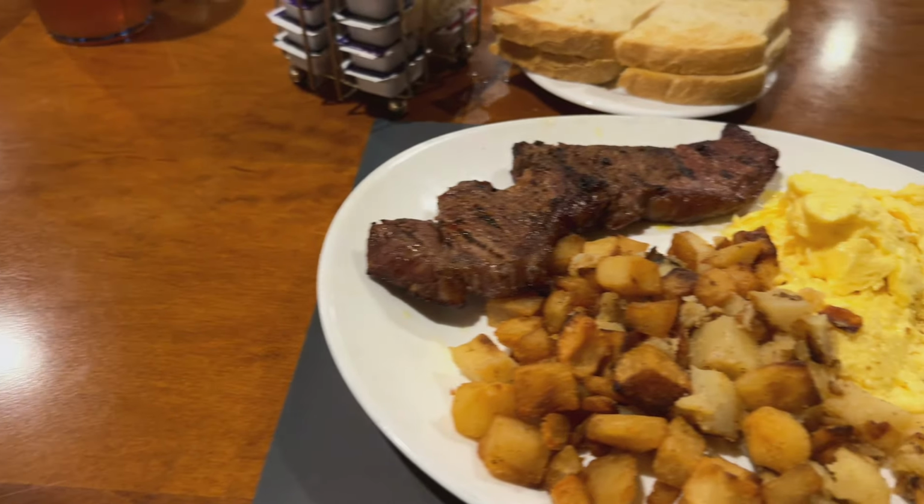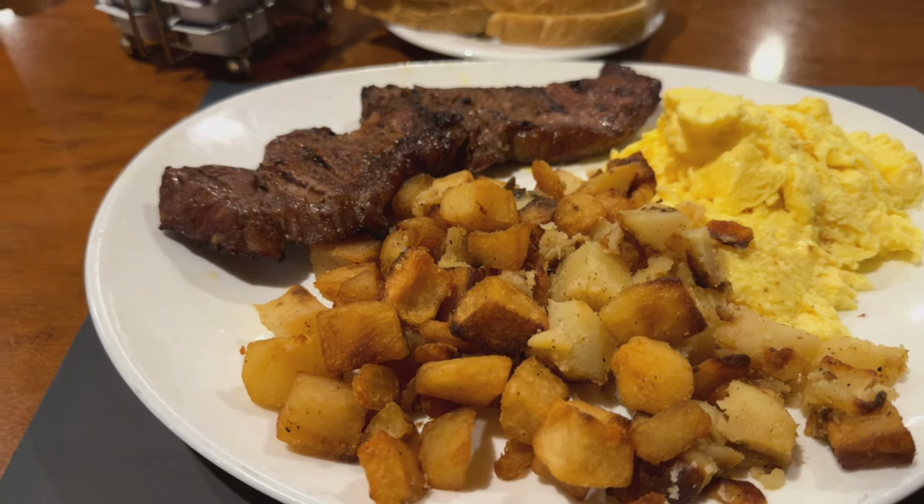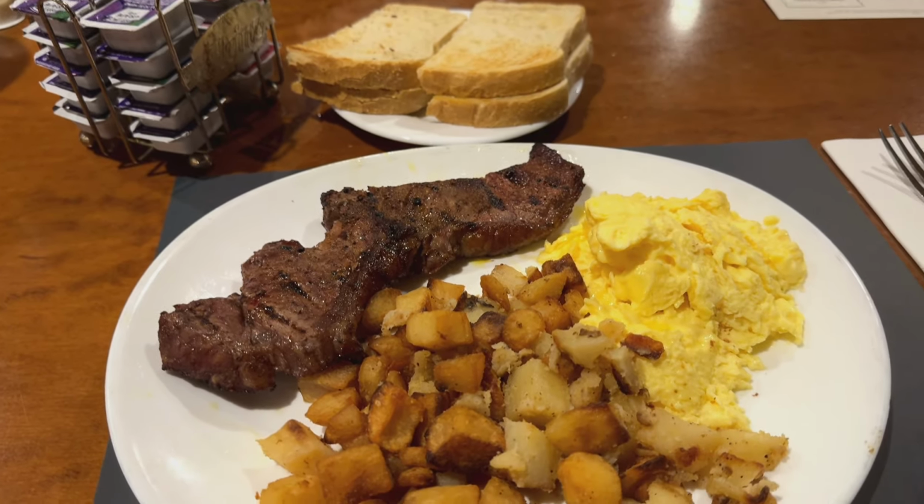Check it out. And I'm telling you, this looks delicious. I cannot wait to bite into it. Look at this. And this thing is beautiful.